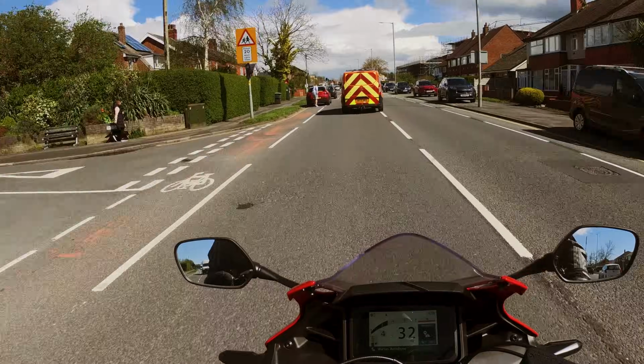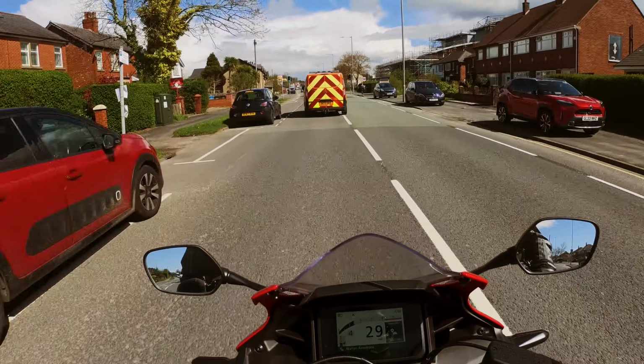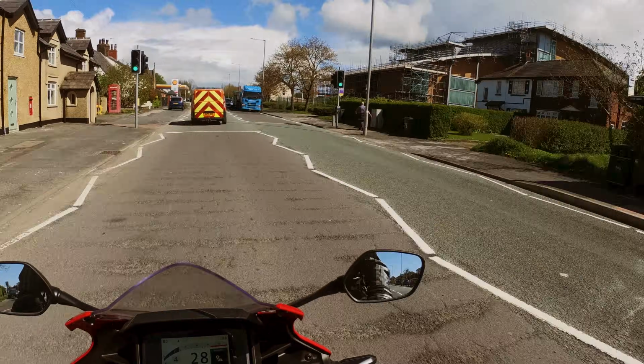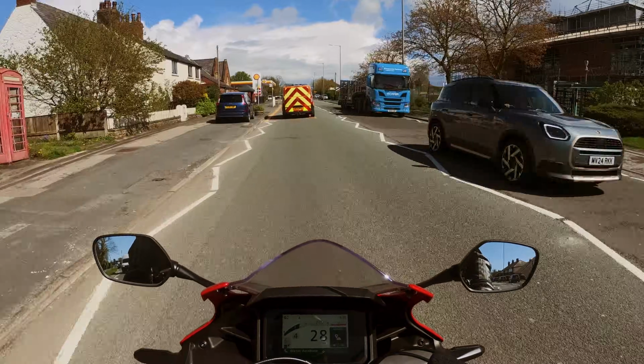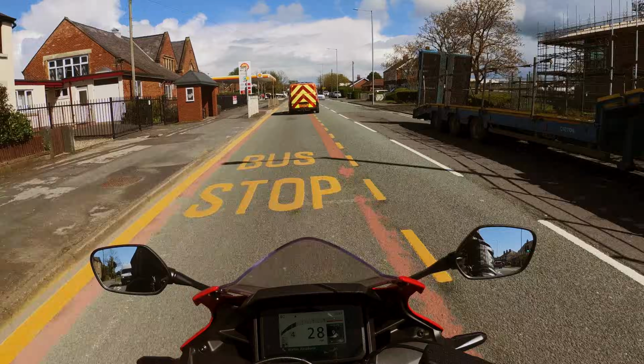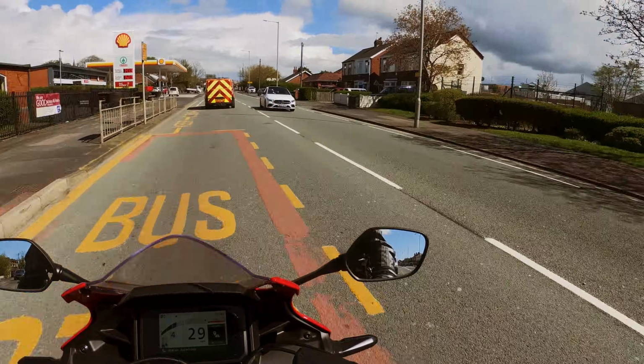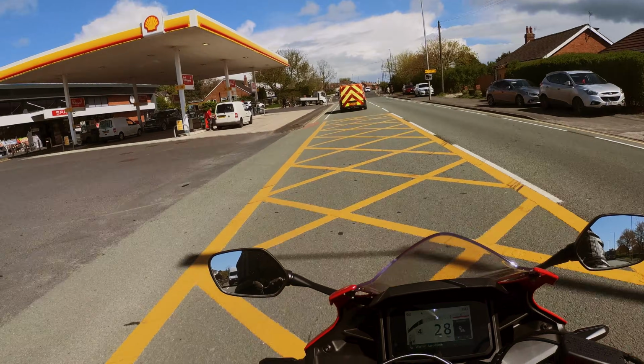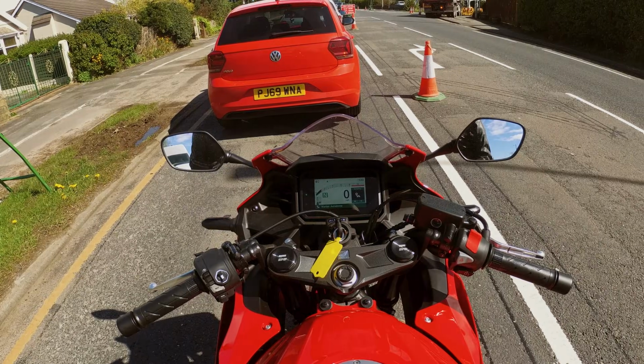Look at the state of the roads as well. Again, being on a sport bike now, you'd be out of the seat getting your backside pounded. There's the soft suspension on this, I wouldn't say it glides over them, you certainly still feel them, but it's much easier to live with.